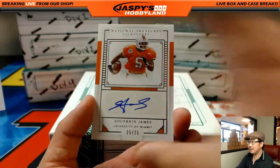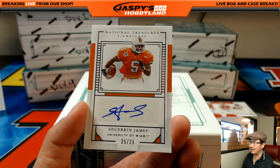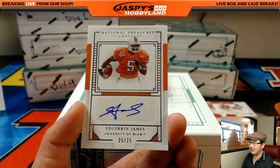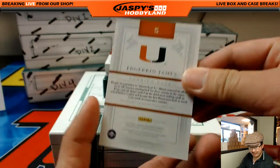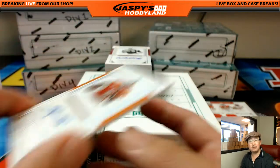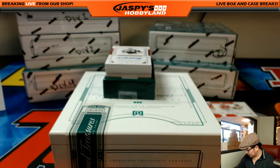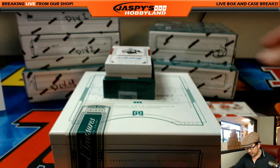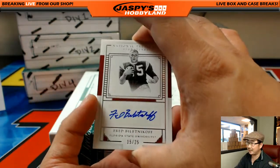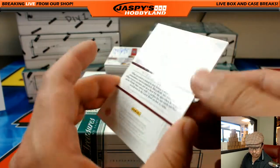Wow, that's nice. Edgerrin James in his Miami Hurricanes gear, sorry. 25 out of 25. Ethan with the Colts getting a nice one. Very cool. Ethan's got most of the spots. He's going to be getting a lot of these cards like this. Fred Biletnikoff, 15 out of 25. Old school auto, Raiders.